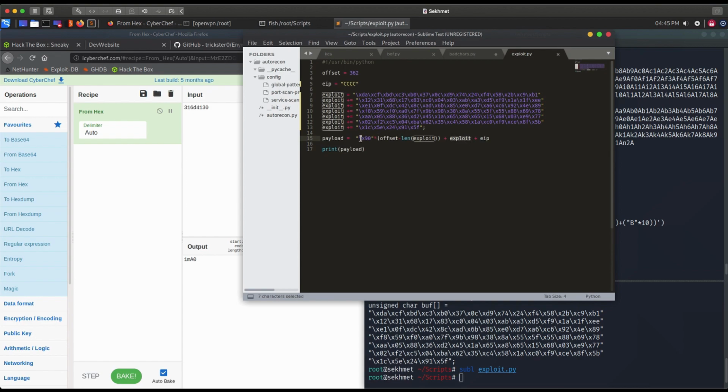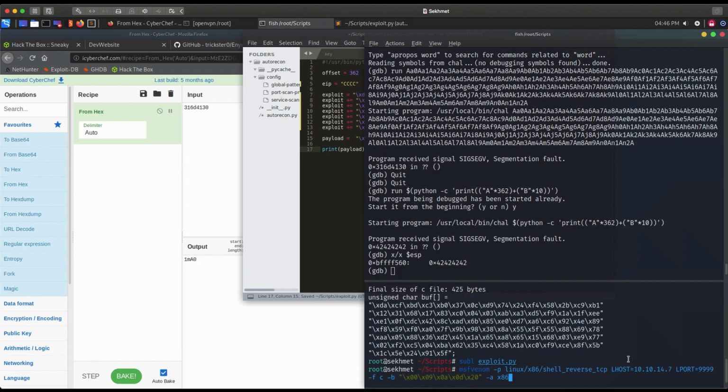So we have NOPs to fill up the space before our exploit, right? Offset minus the length of the exploit. And then at the end, we have our EIP. For now, it's just a nonsense CCCC placeholder to cause a seg fault. And that's what's going to print out. So we can copy this over to our target machine as well.